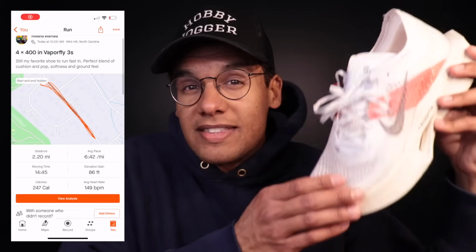But what I like is that I can tell that it's going to be a good shoe for running fast because I can feel the ground a little bit in my big toe at the front here, because they really have an aggressive rocker and not too much stack right up under the tippy top of this forefoot. So I was able to dig in pretty hard on these reps in this Vaporfly 3.